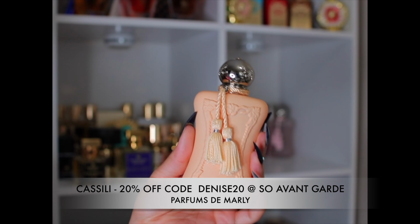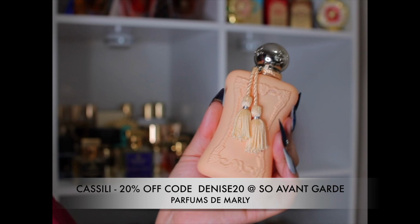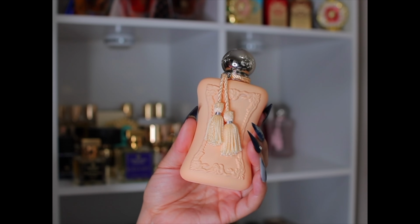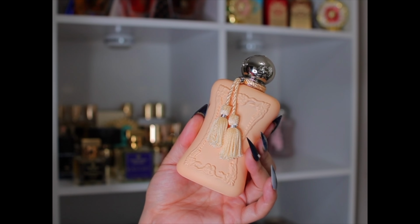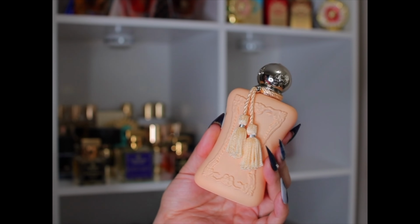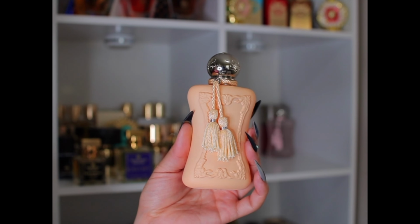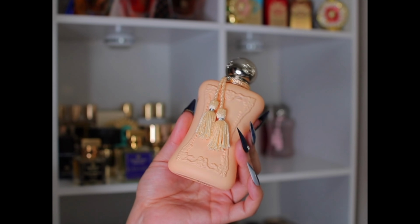Cassili, I always call Cassili the tropical Parfums de Marly. This gives you plum and frangipani and just a creaminess about her. Like the way the bottle looks, I feel like it kind of smells like that. And this is what I like to wear when I want to wear a Parfums de Marly that smells more on the tropical, yellow, floral, creamy, fruity side.